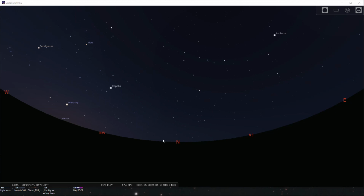Okay, here I have frozen time in Stellarium at, you can see, 21:01. I fast forwarded it a little bit. It's still 9:15. But I believe that at 21:01 is when I'm going to be able to see Polaris and get this started. So I'll show you what it looks like, the whole night's plan.